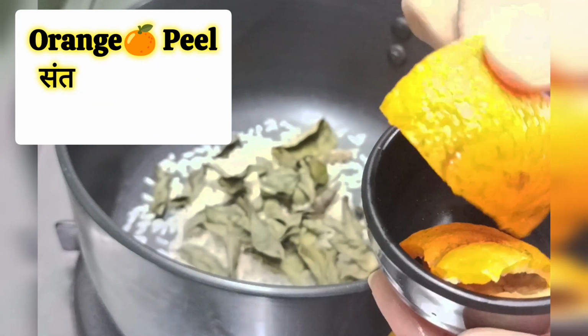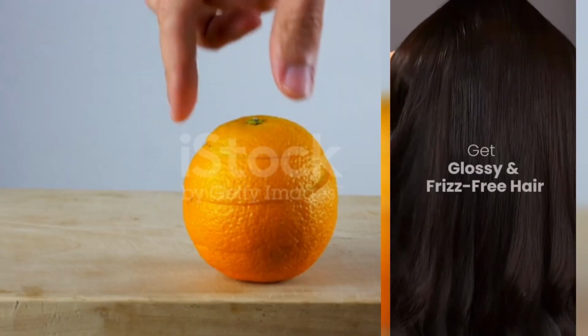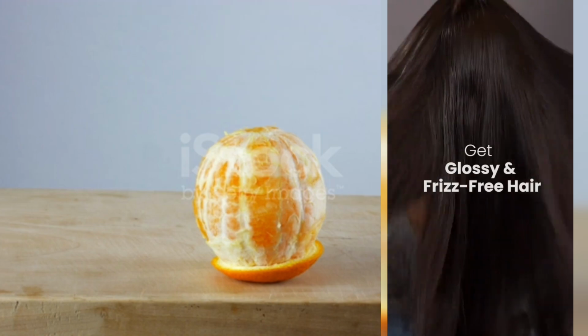Last but not least, we add orange peel in this remedy. Orange peel contains vitamin C that fights stubborn dandruff. Antioxidants promote hair growth, make hair smooth, shiny and voluminous. It conditions, hydrates and detangles frizzy, dry hair. It also delays premature graying.